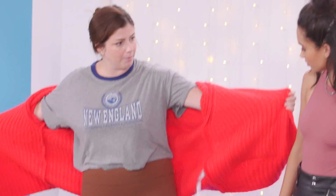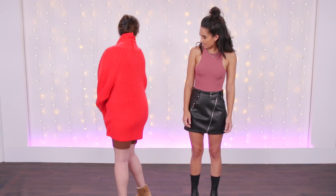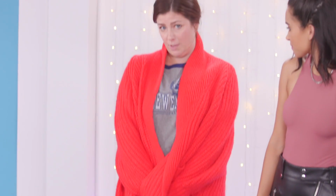And I did get a large. I would say with this, you can play with the sizing of it all. I think you could go down. It's a lot of fabric. Yeah, it's just a lot. But what I do love about it is that it covers your butt. Ooh, that's so nice. You can cover your butt if you want to.